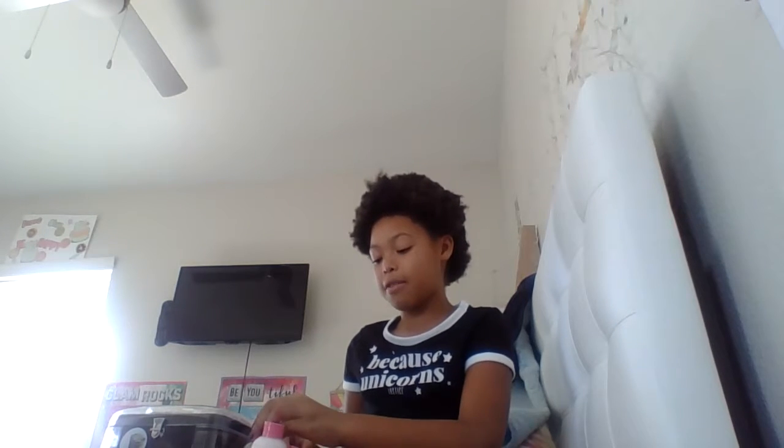I haven't tried any of these yet, except for the mist and what I'm about to show you next. The vanilla scented shower gel. I've used the shower gel, I used it last night. And it actually works really well. I smell amazing. Like, I was smelling my hand. I'm like, I smell like vanilla.